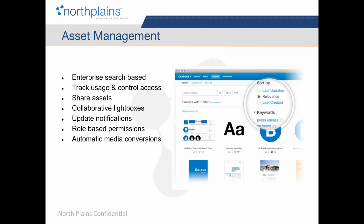The asset management system built into On Brand is enterprise search based. For the techies out there, it's based upon Solr. For the non-techies, what that means is it gives you a Google-esque search experience where you can just type into a free text field. There are facets which automatically refine themselves as you click through. What that means to the end user is it's very quick and easy, and within one or two clicks, you can normally find what you're looking for. It's intuitive. It doesn't require a huge amount of training, and it's very similar in feel to the experience they would have had on many other applications, like Amazon, for example. So it's a familiar and friendly experience out of the box.